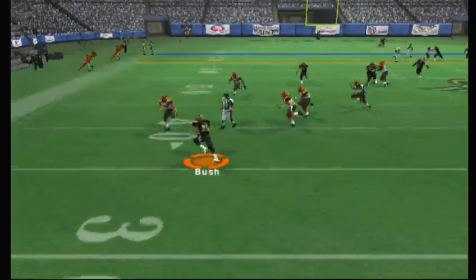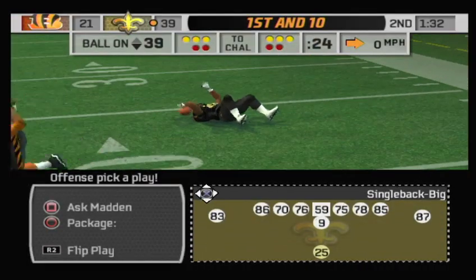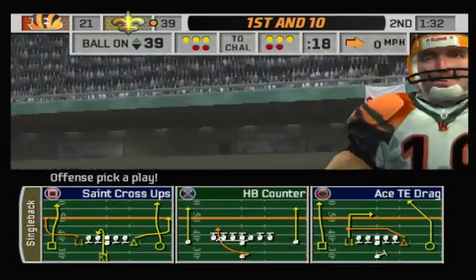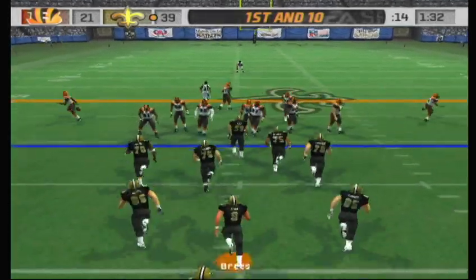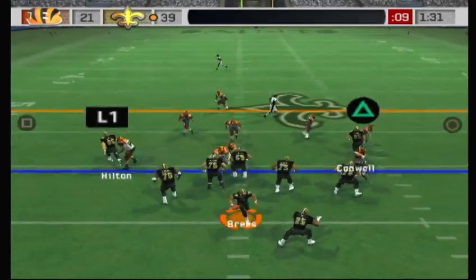From the 27-yard line. Pretty good return, and they stop him at the 39. 11 yards. Ball on their own 39. Start the drive at the 39-yard line. First and 10. Cincinnati using 3 linebackers. They'll pass on first down.